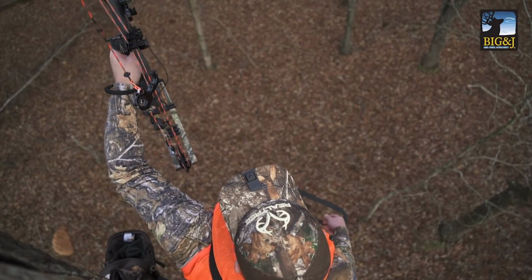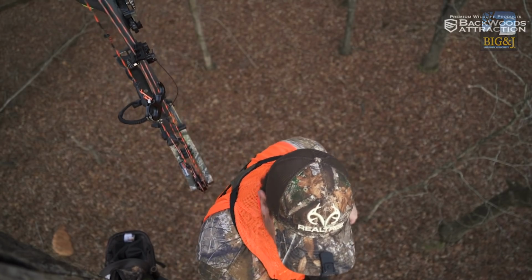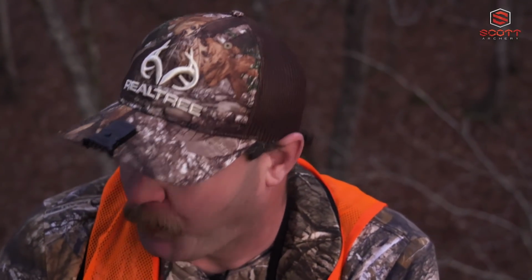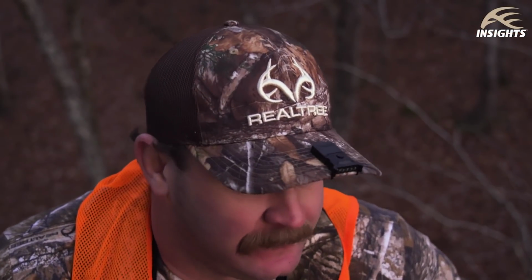I'm still shaking, dude. I thought we were done when he crossed over. I thought he was done. He went up there and fed around for a while and came back down here. Oh, Lord. Man, it's been a long year here in Georgia. It's been tough hunting. A lot of ups, a lot of downs. But it finally came together, I believe. Shot looked good. I couldn't really tell. That's what I get for not shooting a lighted nock.